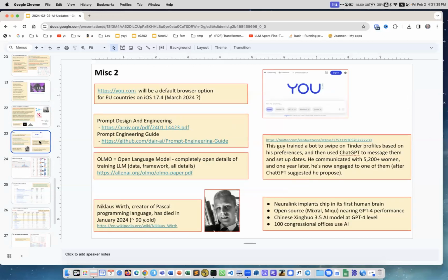Okay, there are some other small news and updates. There is a browser at u.com. It was announced that it will be a default browser on iPhones in Europe. So this is how it looks. You can go to u.com and check it out. There are a couple of links. These are about prompts. As you know, I provided before a lot of good guides on how to do prompting. So these are two more very good ones.